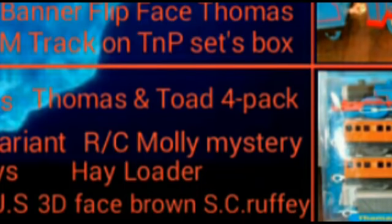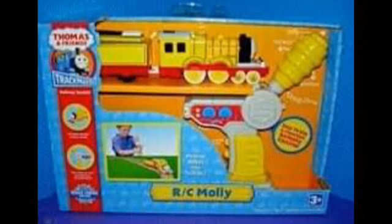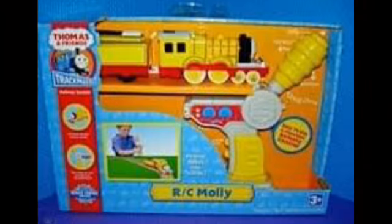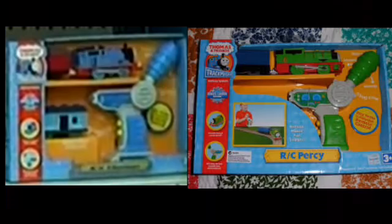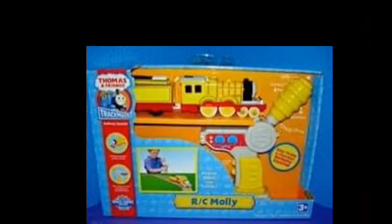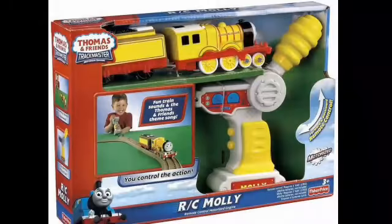The RC Molly Mystery. The RC Molly is a very peculiar item released by Hit Toys and Mattel. The reason why is that she is the only RC engine who wasn't a main character or a new character at the time of the release, and she is the only one who didn't come with any rolling stock. Also, in the Mattel RC line, she is the most unpopular model.